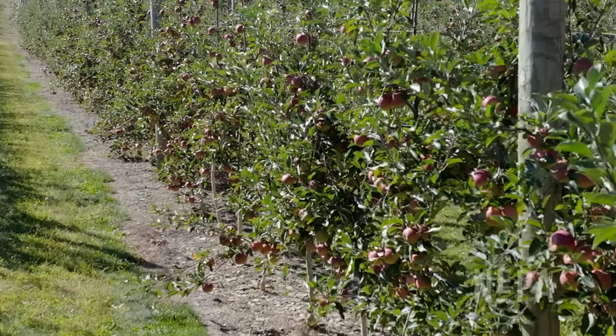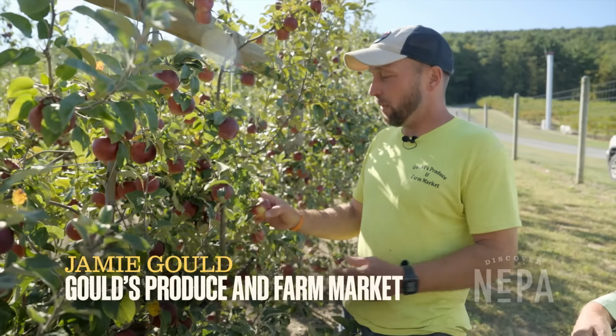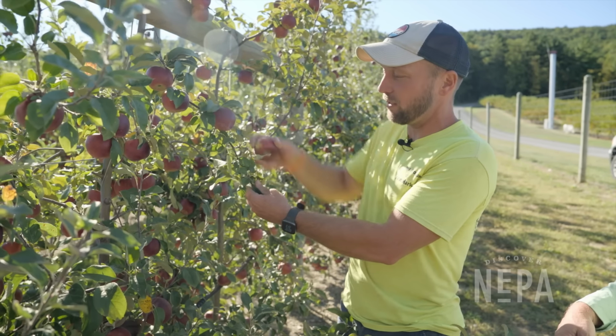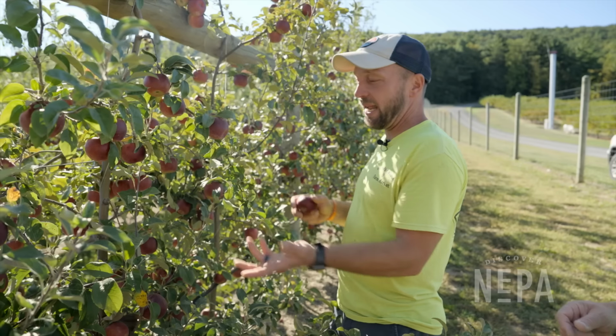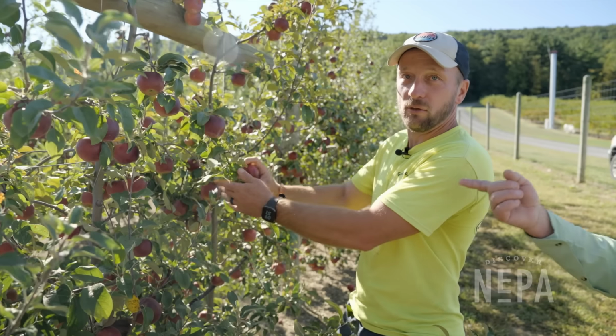Show me the right way to pick an apple. This is an apple that hangs on the tree. So this apple, you really have to get a hold of it. You're just gonna grab it and you twist and kind of pull upward. Twist and pull up and it's gonna pop right off, okay? Sometimes you might need the second hand. Some will really fall off real easy, but as you twist, pull up.